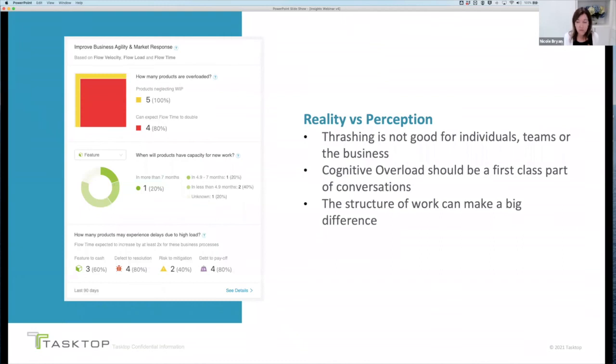That's not good for individuals, it's not good for teams, and it's certainly not good for the business. And cognitive overload is one of the pieces to that puzzle. And so cognitive overload really needs to be a first-class part of conversations around your team's ability to produce. Another piece that is related to that is the structure of work. And the structure of how work is given to teams can make a big difference, and in fact can contribute to cognitive overload as well.